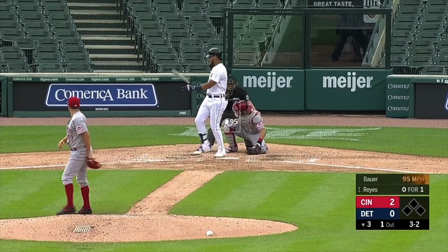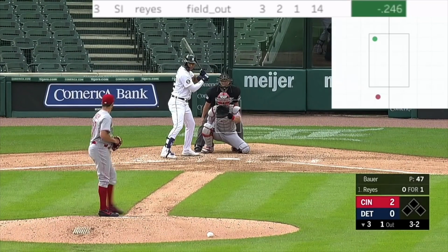And then we come back middle down, which is not a good place to go. 3-2, I'm forcing him to hit it, especially with nobody on and a 2-run lead. So if he hits that out, then we still have the lead.